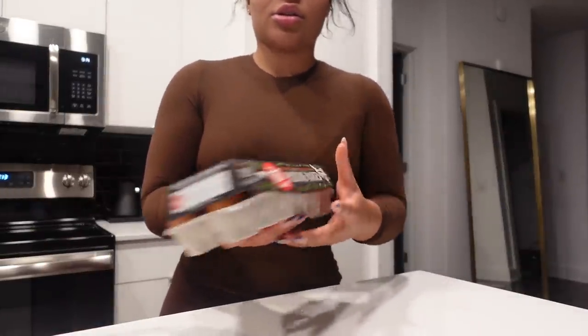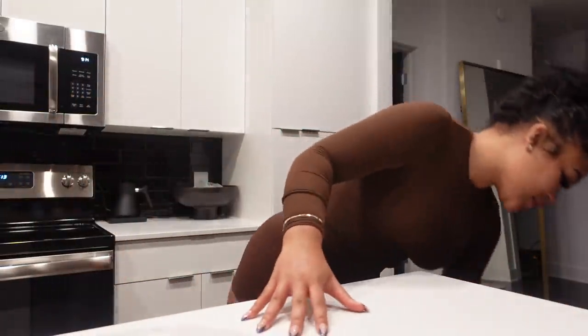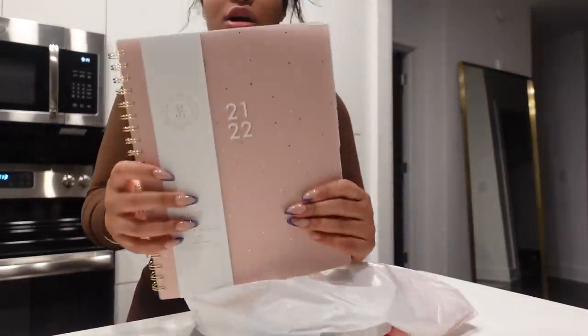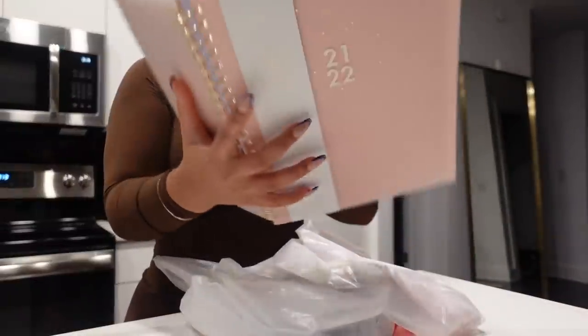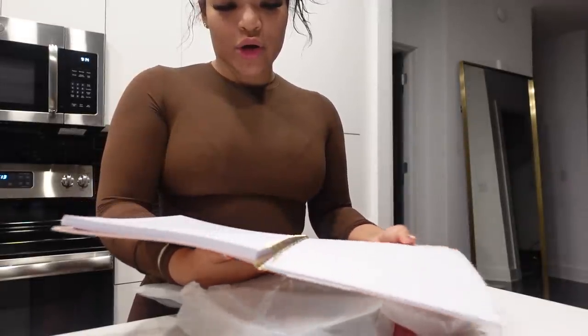Eggs, so we have to get those so I can have eggs in the morning for my workout. I got a new planner because my other one broke, and I got this cute pink one, and it comes with stickers and stuff like that, like cute little stuff. And I'm gonna try and be more organized with this one.